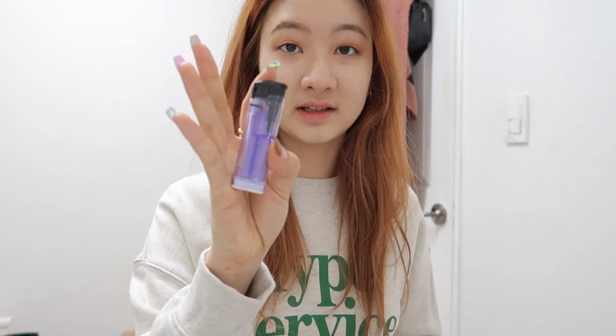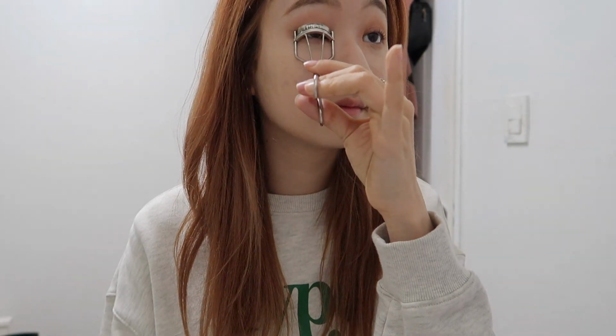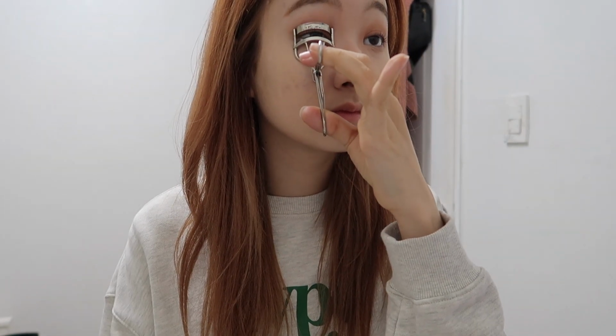And now I have my lighter. I'm just gonna heat up my eyelash curler. Let it cool down. You don't wanna burn your lashes, and just curl it. The other side too. I don't know if you could see it, but my eyelashes are curled really well and I love it.